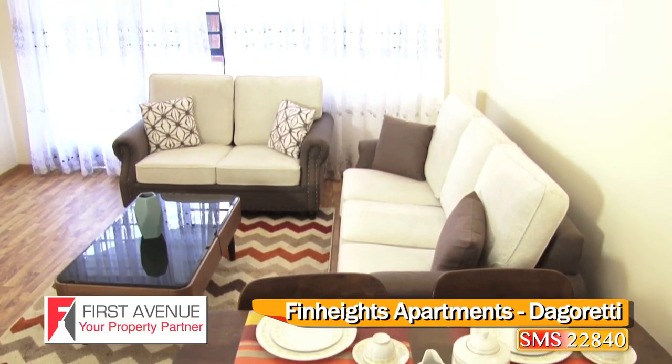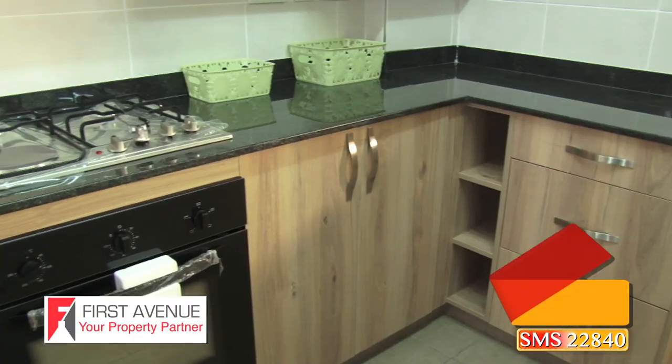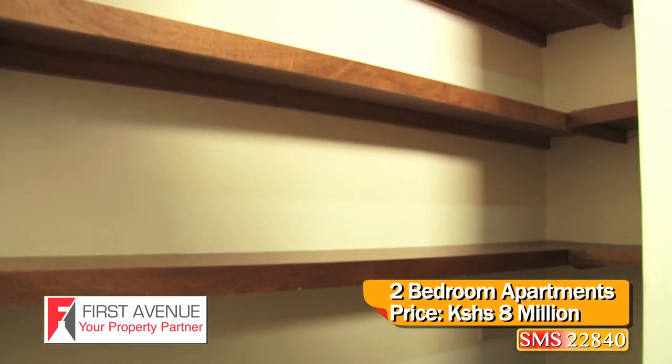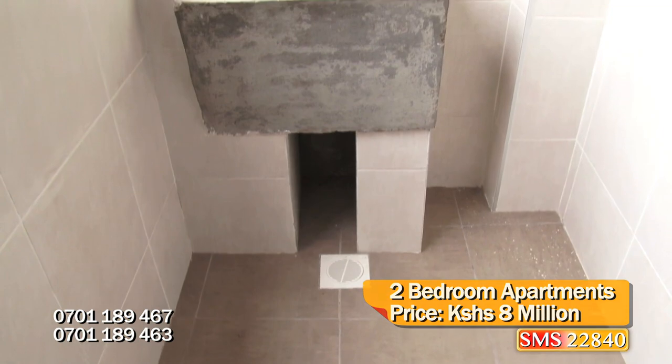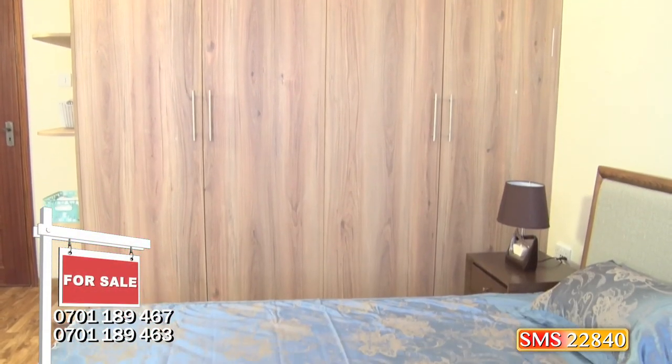Accommodation features include spacious lounge cum dining area, guest cloakroom, modern fitted kitchen with granite tops, adjoining pantry, separate dhobi area, master ensuite, 2- and 3-bedroom, built-in wardrobes.